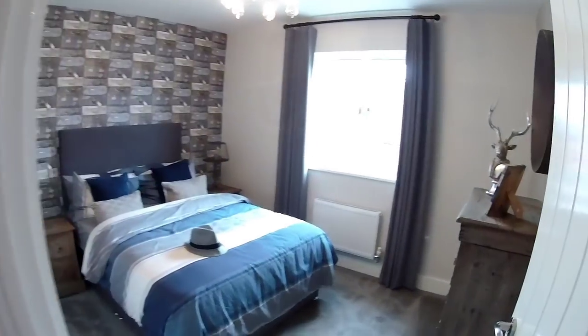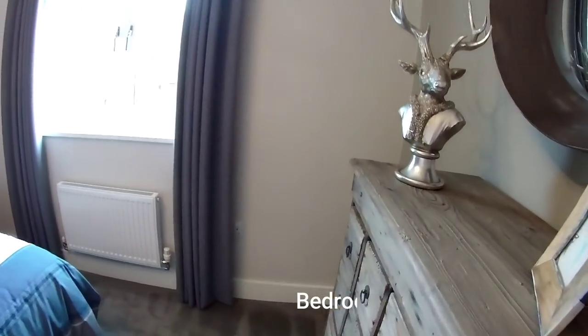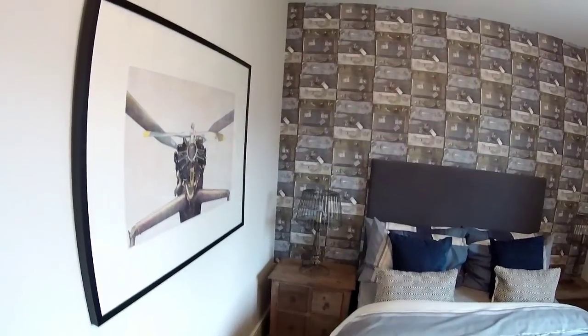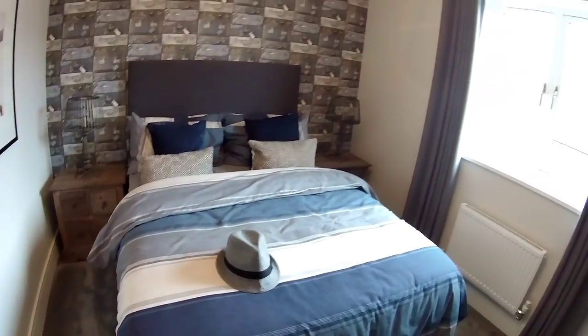Right, bedroom 3 there at the rear. So you're above the family area of the kitchen here. Cute wallpaper.